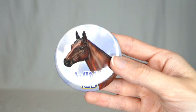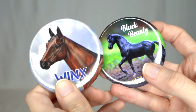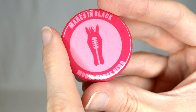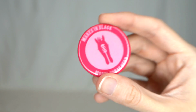Here are a couple Breyer buttons that I got. And these were, again, kind of like in the free stuff they were giving away. Black Beauty one and a Winx one. Then I also have a Mares in Black button. And I do have another Mares in Black item. I will, I guess, go ahead and show you guys now.